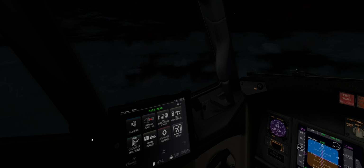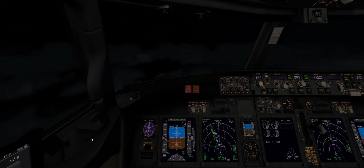Your wings 133 Charlie Yankee, descent altitude 4,000 feet, QNH 1014, and you're cleared ILS approach runway 25 centre.